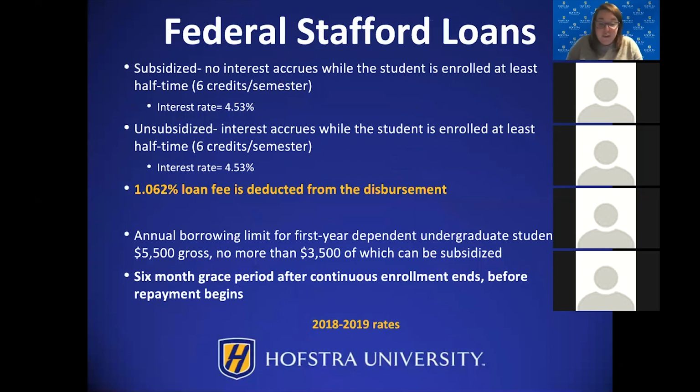Next, we have our federal Stafford loans, otherwise known as subsidized or unsubsidized student loans. These are federal student education loans. The information on the FAFSA allows our office to determine whether a student is eligible for subsidized loans. The subsidized loan does not accrue interest while the student is in school. The unsubsidized loan, like most other loans, will begin to accrue interest while the student is in school. Neither of these loans need to be paid back while the student is in school.